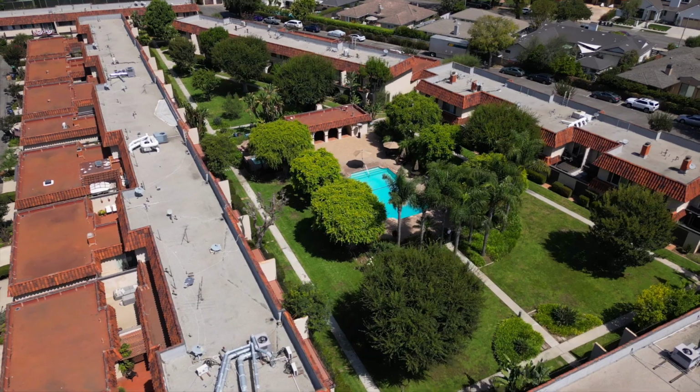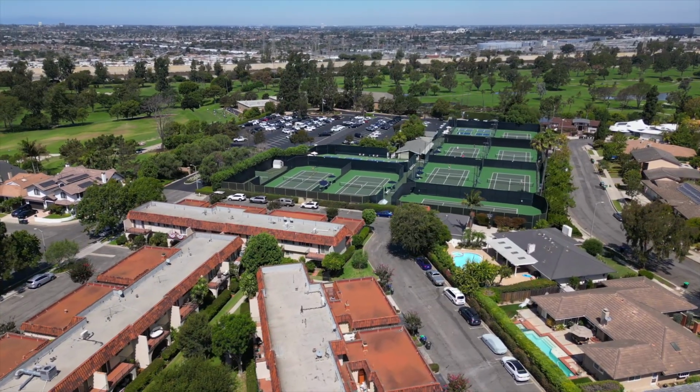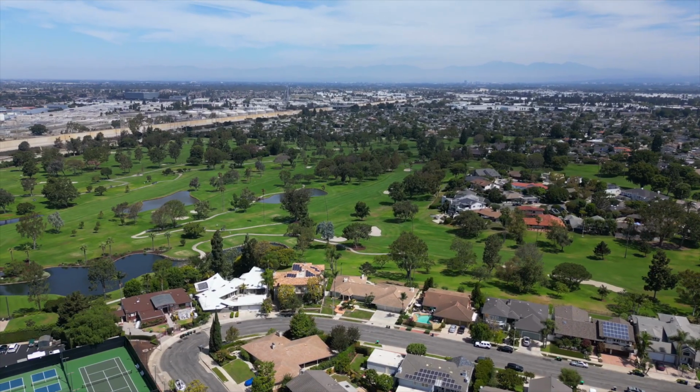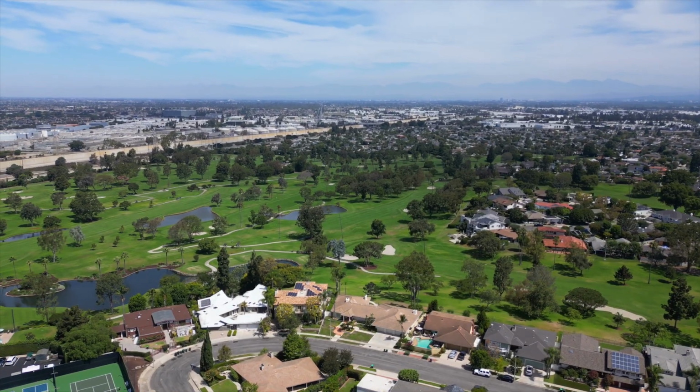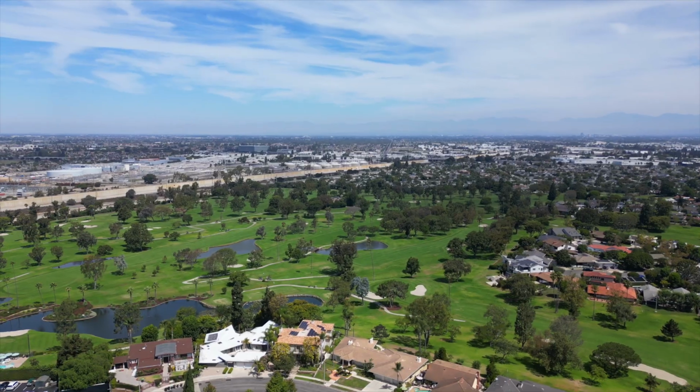The Clubhouse Villas tract offers a pool and spa. Only steps away, Estancia Park offers 2 playgrounds, 2 soccer fields, a basketball court, a picnic area, and a great space to walk, play with kids and pets, or just enjoy beautiful open space.